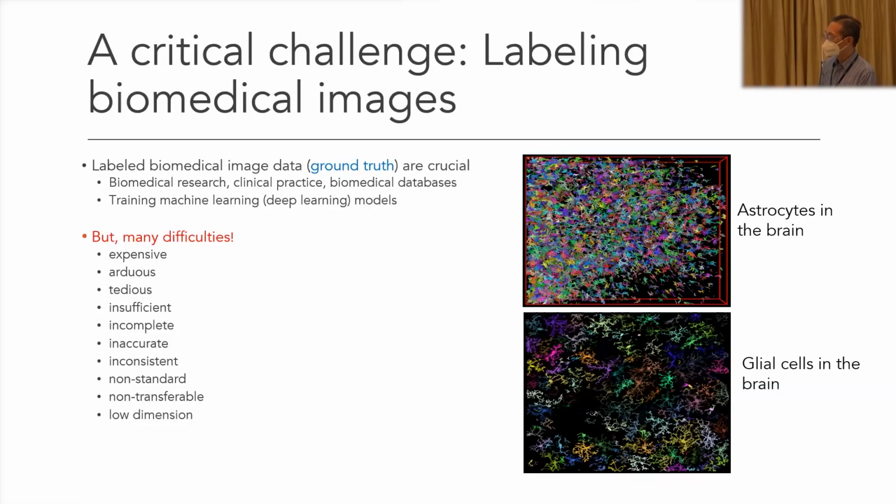To label those, sometimes my students have a great deal of trouble. One summer, 2 students labeled for 2 weeks. 2 weeks all the time. And at the end of these 2 weeks, I asked them how many cells they labeled in 3D. They said a dozen. It's very hard to do.